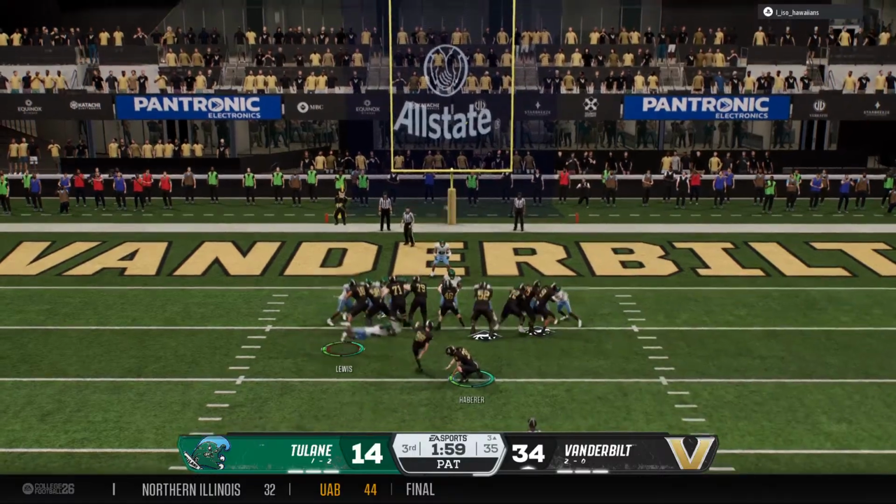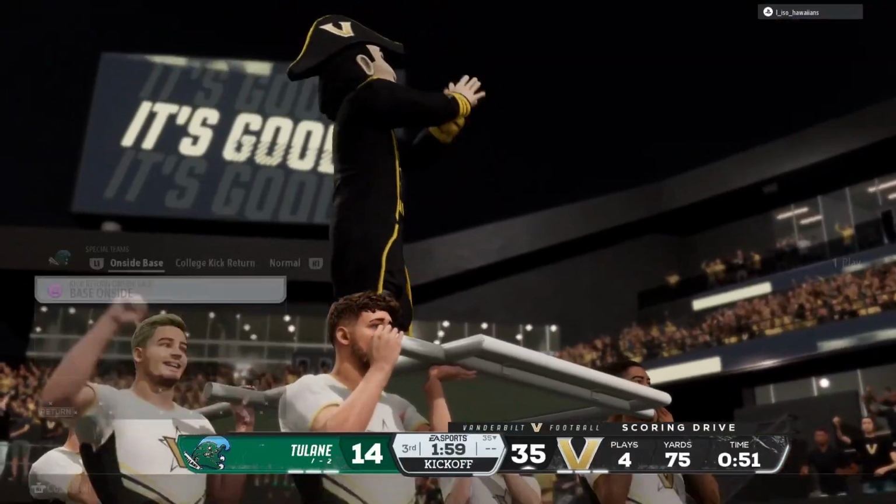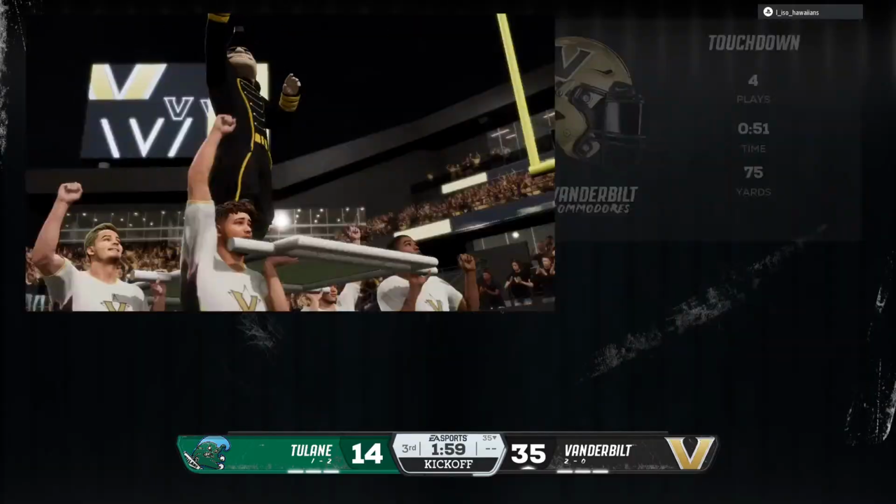I don't know why they're coming up to press on a cover 4. What are you doing?